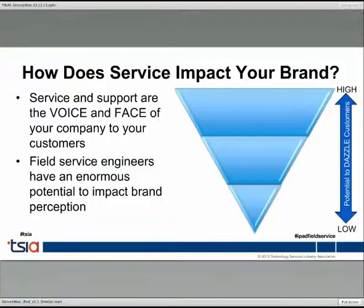So let me get started with, it's interesting, over the last year there have been some new studies out showing that customers who have a problem with your technology and have that problem resolved effectively are actually more satisfied and more loyal than a customer who never has a problem to begin with. And what that is telling us is that we have an enormous potential with service interactions to enhance the brand, to reinforce the brand, to define the brand in the eyes of our customers. And as I always say, service and support is really the voice and face of your company to your customers.